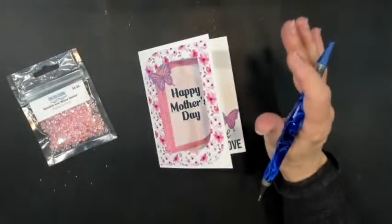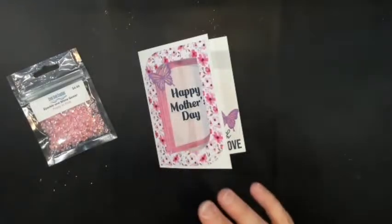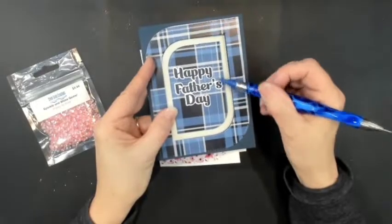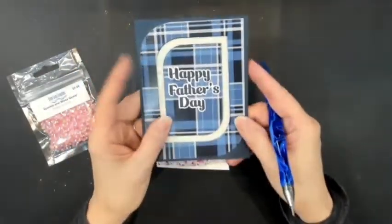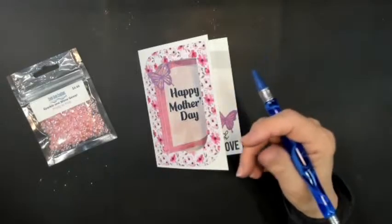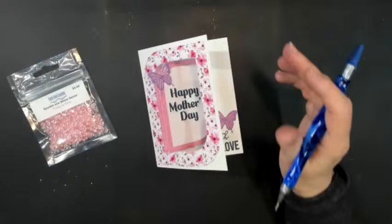I do want to show you, I did a Father's Day version of this card. And I used the Feeling Blue paper pad. Just a really nice, simple card. And the balloon card. Tom, do you have the balloon card? Here it is. Oh, that's the other style. That's the other card. We'll show that in a minute.